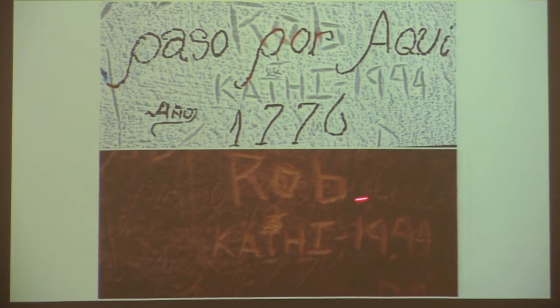So this is without computer enhancement. This is with, and this again shows maybe why there needs to be some protection of artifacts or inscriptions, all the graffiti.